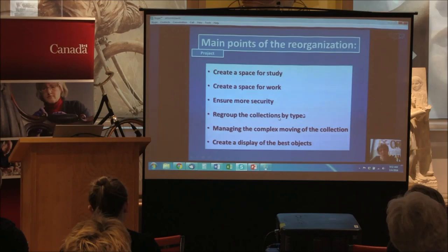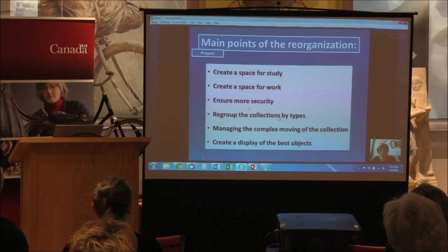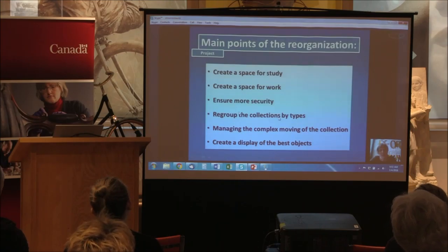The main points for this reorganization were to create a space for study and for working, because it was not existing. There was a huge security problem. I'll explain it later when I show you an execution plan. We had to regroup the collections by types. And in this case, the managing of the complex moving of the collection was a main point of concern.